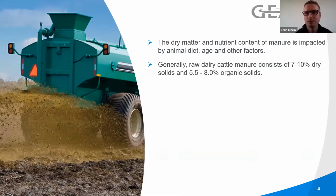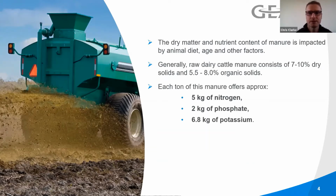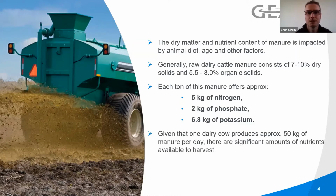But generally, we say 7 to 10% dry matter and 5 to 8% organic solids. This can vary, but when we look at the nutrient factor in each ton, we're talking about 5 kilograms of nitrogen, 2 kilograms of phosphate, and 6.8 potassium. These figures will be common to everybody, but we want to focus on the nutrient factor in the slurry, because this is what's going to start to cause problems in certain areas. It's already causing problems in areas, but it's also where we can harvest some of the nutrients.